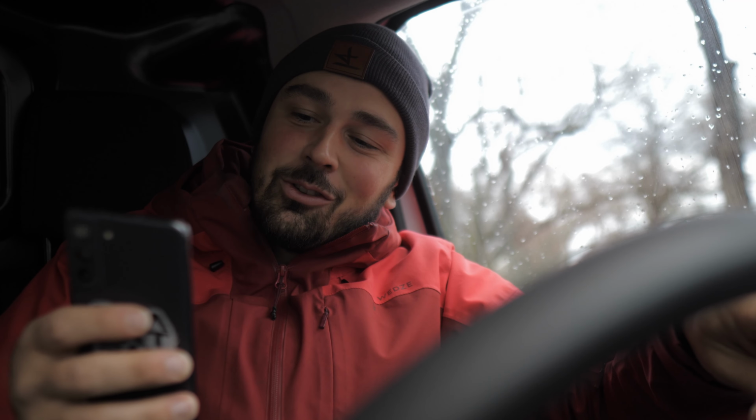Okay, guys, so I'm just checking the forecast before we head to the lake. And according to Windfinder, we have gusts of up to 46 knots today, and I want to go foiling.